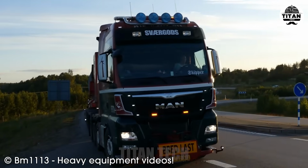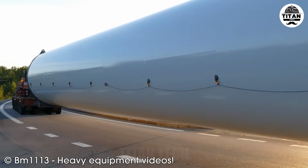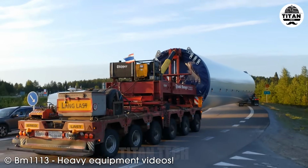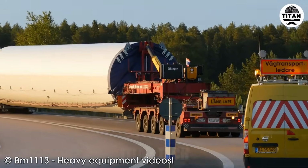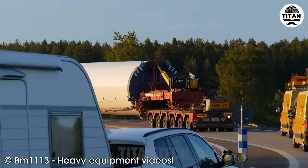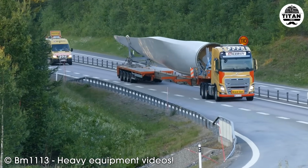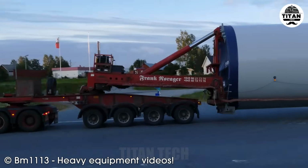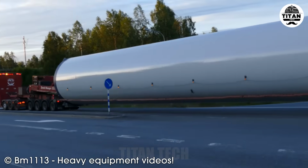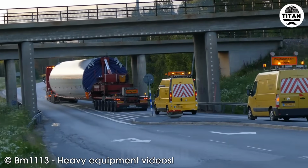This heavy haulage operation in North Sweden is a prime example of precision and power. The MAN TGX 41.560 and Volvo FH 16750, horsepower 8x4*4, work together to transport the Vestas 5 126 tower parts, each load weighing approximately 100 tons on note boom mega windmill transporter trailers.